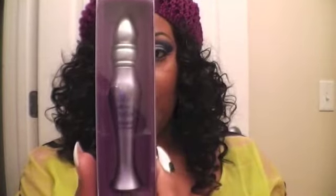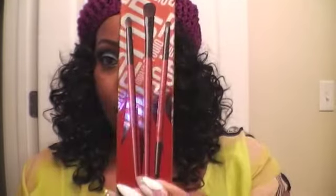I purchased some more primer from Urban Decay. I got this from them. This was originally $18. I got it for $9 at Nordstrom's Rack. And I got some Smashbox brushes. This was originally $30, got it for $9. It comes with the 3 brushes.